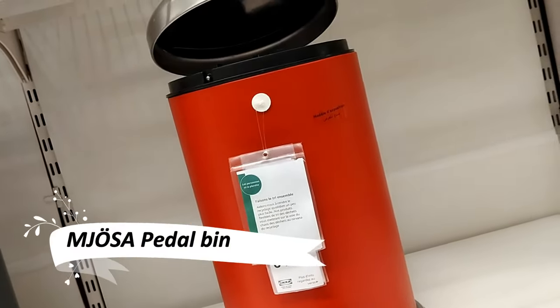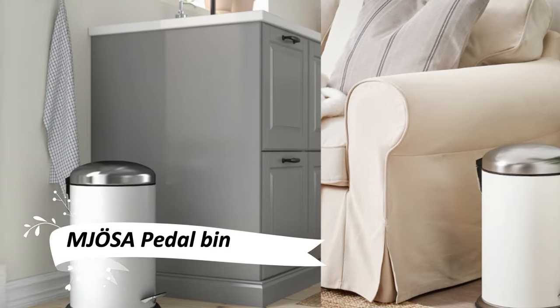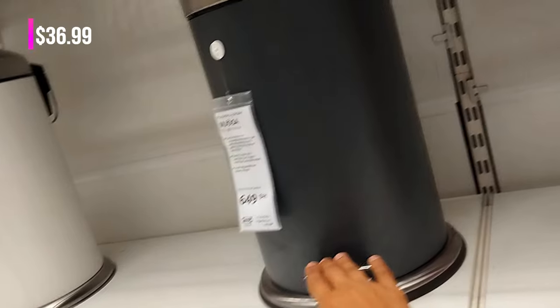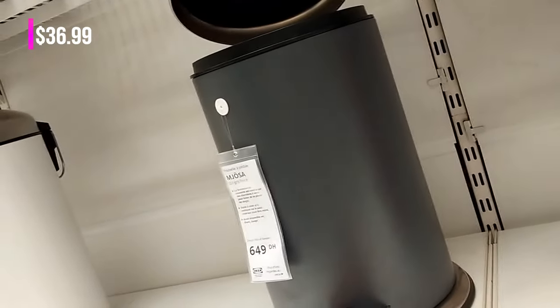The Mjövesa Petal Bin. In a fresh white hue, this compact petal bin boasts a soft-closing lid, an easily removable inner bucket, and a convenient handle for effortless maneuverability.